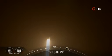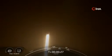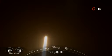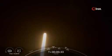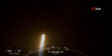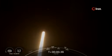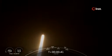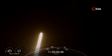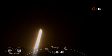Stage 1 propulsion is nominal. At T plus 30 seconds, Falcon 9 has successfully lifted off from Space Launch Complex 40 from the Cape at 11:50 p.m. Eastern Time. Power and telemetry nominal.